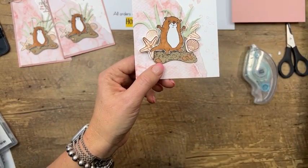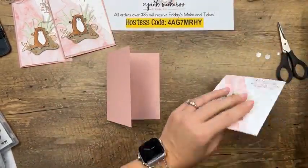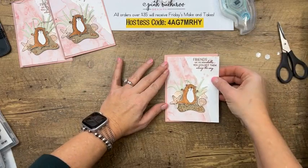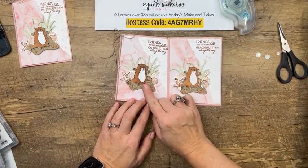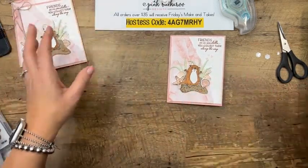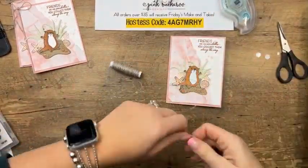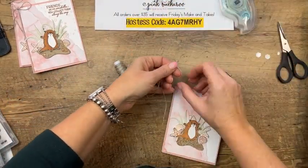Aren't they so cute? Okay, now side fold on this card because we're going to tie the linen thread around the seam of our card. Okay. Look how different he looks. See there, I did the shading and there I didn't do the shading. Very different indeed. Okay. Linen thread around the seam of our card. Finish with a bow up in the corner.